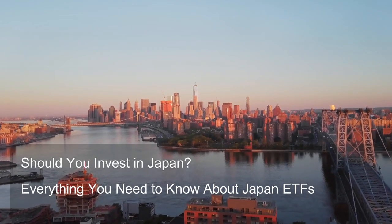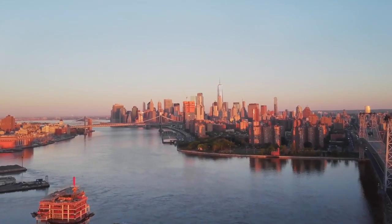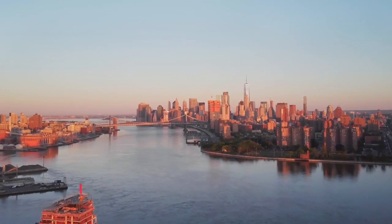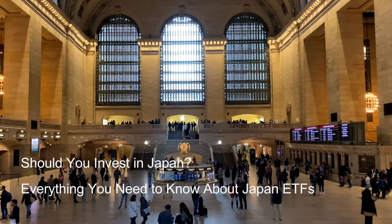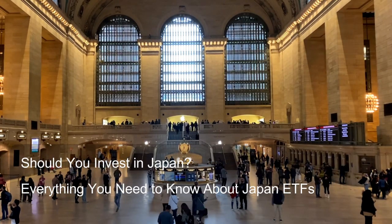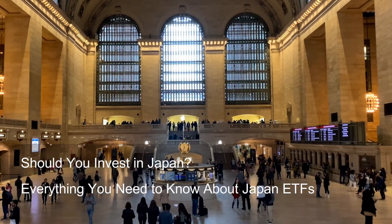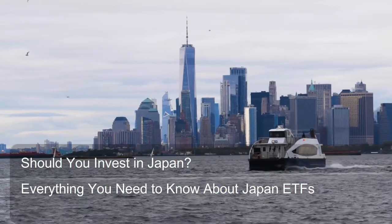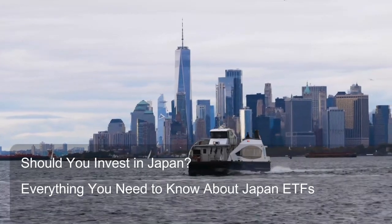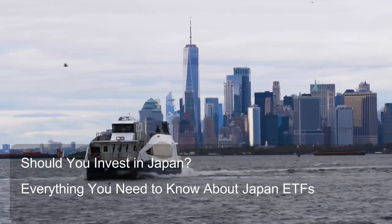What role do Japan ETFs play in a global equity portfolio, and how should investors allocate to them? Japan ETFs can serve a valuable role in a global equity portfolio by offering several key benefits. Diversification. Japan represents one of the world's largest economies with unique characteristics. Including a Japan ETF diversifies your portfolio beyond your home market, potentially reducing overall portfolio risk through exposure to a different set of companies and economic factors.